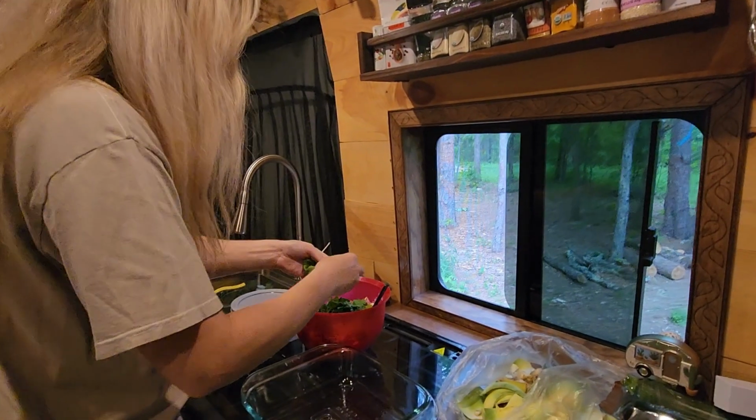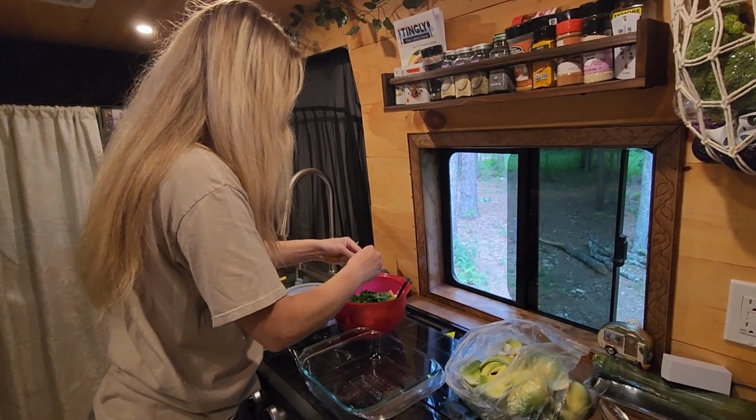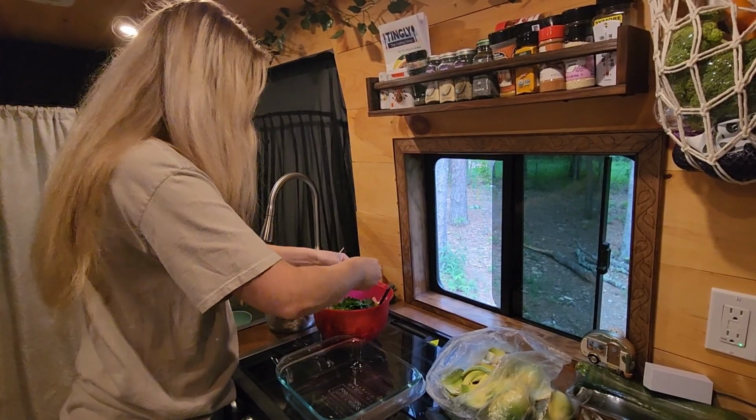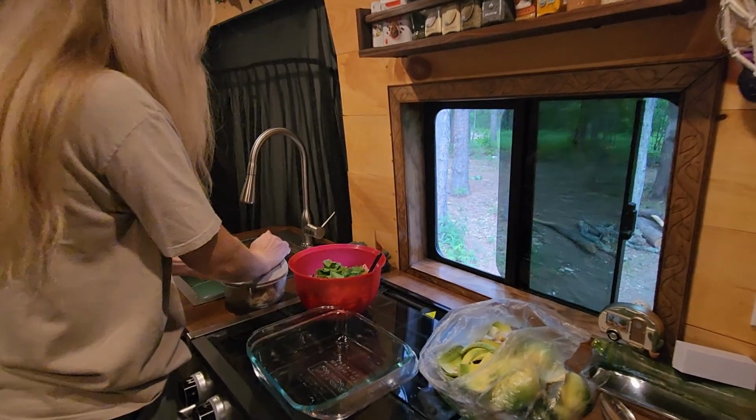Well, it looks like it's about to storm again. These storms keep popping up right to the west of us, and then they seem to be just missing us, but that won't stop us from dinner.